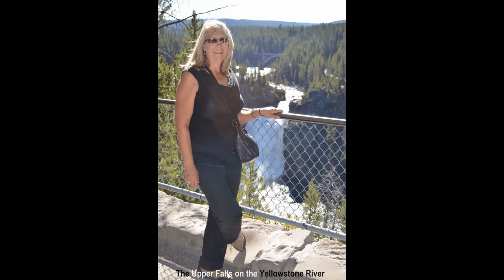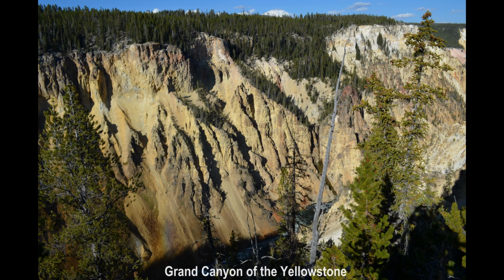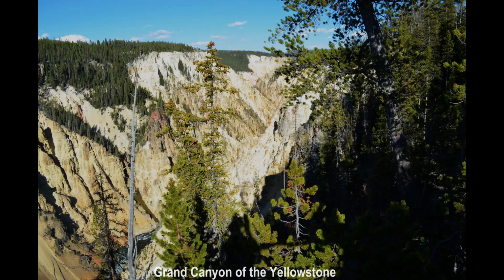The Yellowstone River is a tributary of the Missouri River. It feeds Yellowstone Lake and has 2 main waterfalls in Yellowstone Park. The upper falls are 109 feet or 33 meters high. The lower falls on the Yellowstone River are 308 feet or 94 meters high, nearly twice as high as Niagara Falls. The so-called Grand Canyon of the Yellowstone, through which the Yellowstone River flows, averages about 1,000 feet deep.